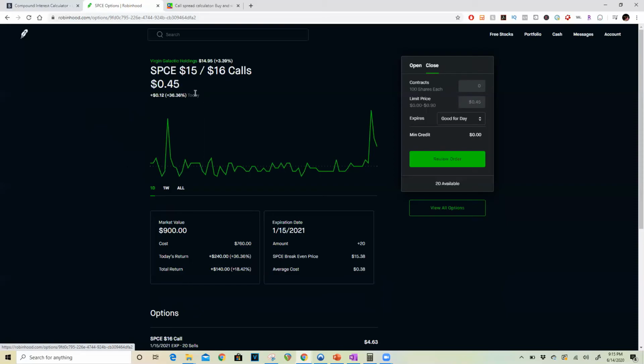So I opened up this particular debit spread for a $16 debit spread, and I had 20 contracts here. So at every price at or above $16, this spread is going to be worth $2,000, and I put in $760 to open it. So that would again be 163% profit, if I get $2,000 for putting in $760.